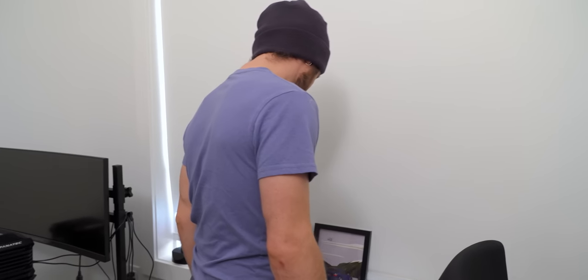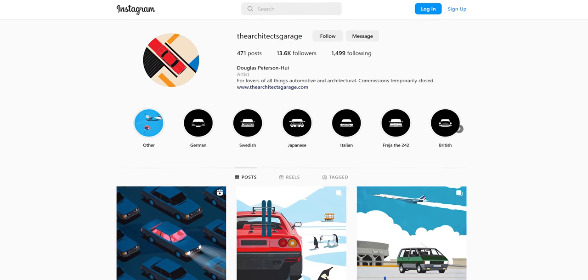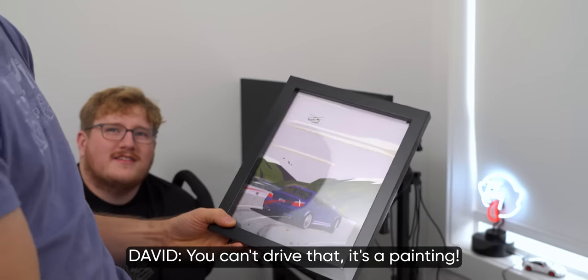Look at the art. Isn't that pretty? This is pretty. My friend Douglas drew that. Really? Shout out the Architect's Garage. This is Jake's car. You can't drive that. It's a painting.